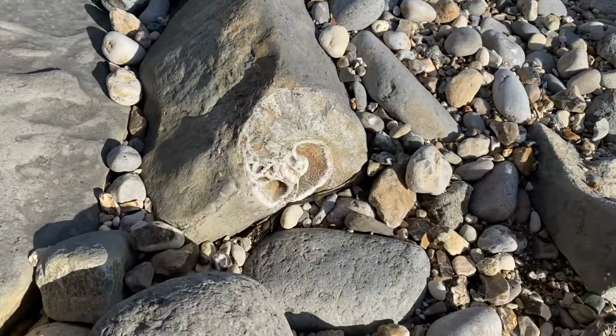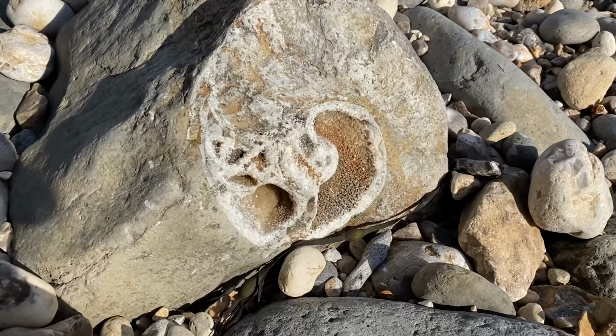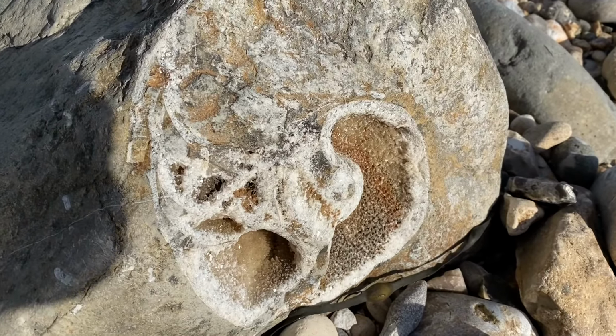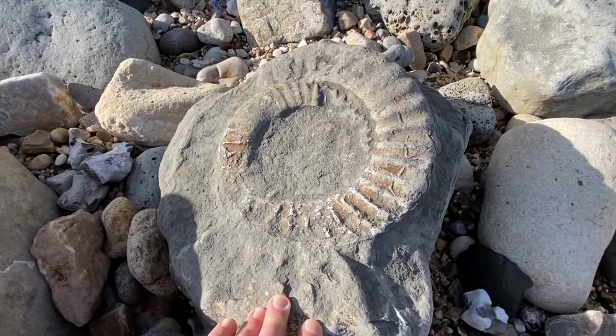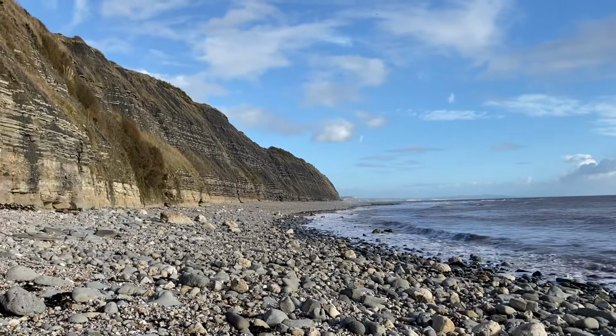Here's a fossil nautilus up ahead, preserved in calcite. I love seeing how these fossil nautilus have been eroded by the sea. You can see the dog-tooth spar calcite crystals there. And here's another big ammonite turfed out by the sea and flipped over for you to see. Sometimes they're buried and you can't see them at all.